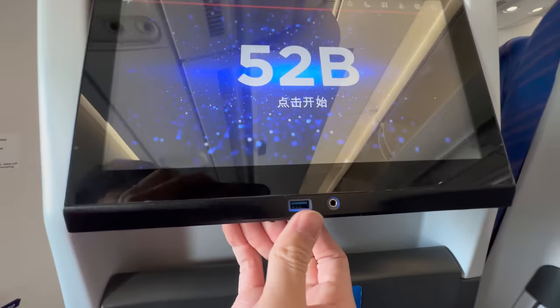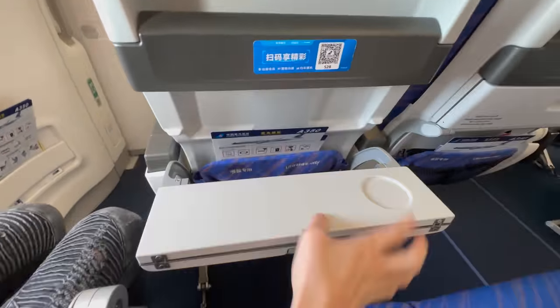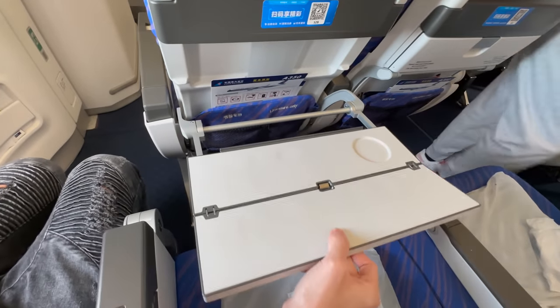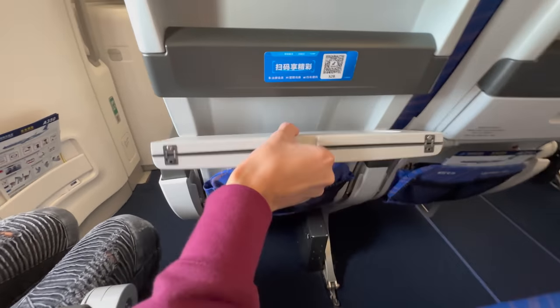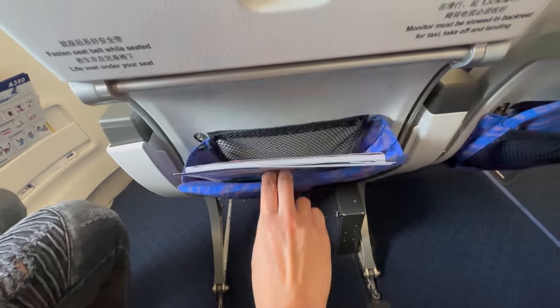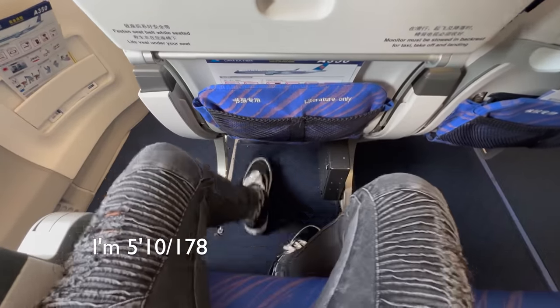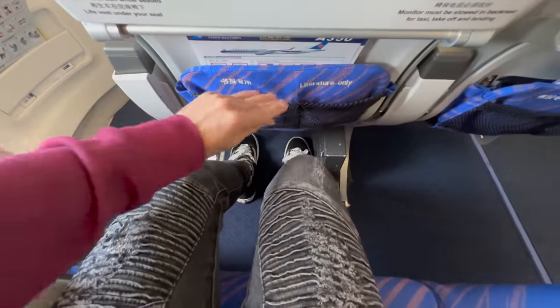Now I want to show you the seat features for your regular economy seat. So a touchscreen TV with a USB port and headphone jack. You can store literature underneath the TV. Tray table is pretty standard, you can fold it in half and move it back and forth. Here's the seat pocket with your magazine and safety card. Two extra pouches for your personal items. Legroom is pretty good, about 32 inches.